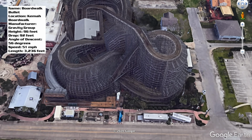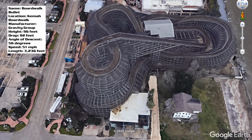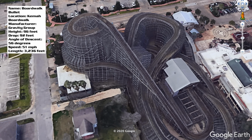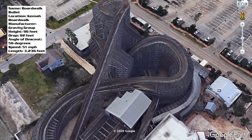Is it in my top 25? Probably. It takes a certain type of ride to leave me shocked, simply because I've ridden so many different roller coasters that I've experienced it all. You know, what else could they do that could blow me away? Well, here's a particular moment that did just that.